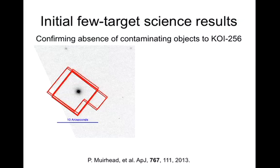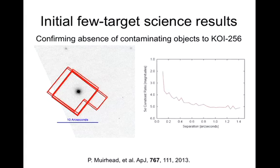And these are the Kepler photometric apertures that they actually use to measure these precision light curves. We looked at it again. This object happened to be a little bit brighter, so we were able to achieve a little bit deeper contrast. At 0.2 arc seconds, we got down to a contrast of 4 magnitudes, and then farther out, down to 5.